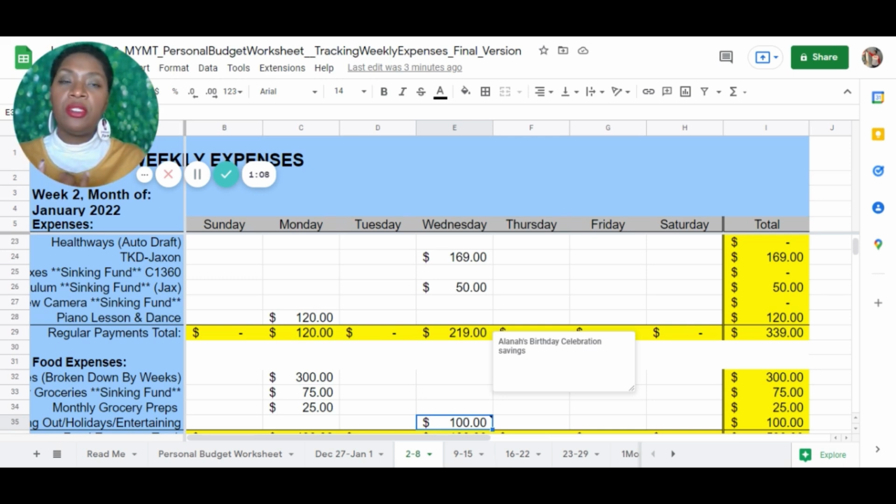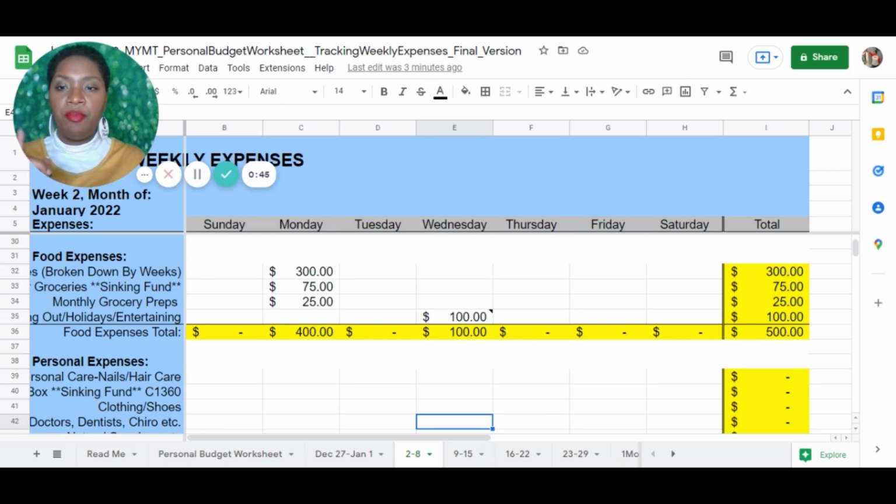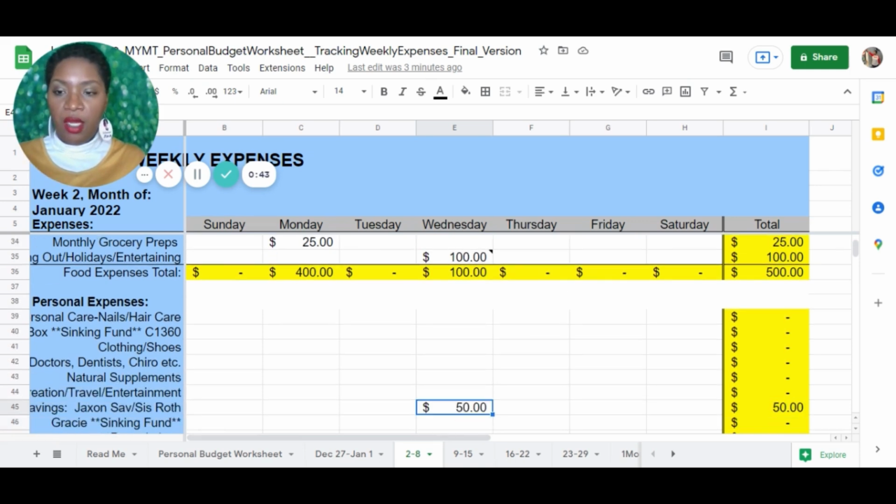And so she's going to a place with a couple girlfriends, and then after that, we're going to her best friend's house, and we're having dinner with their family because we're all very good friends, the parents and myself. The dad actually sold me my house, helped me find my house, and the mom, of course, we were Taekwondo moms for years together. So that's what we're doing there. So 100 went to her birthday celebration.